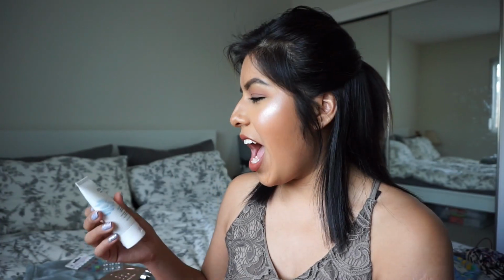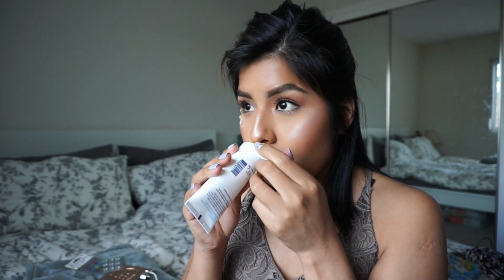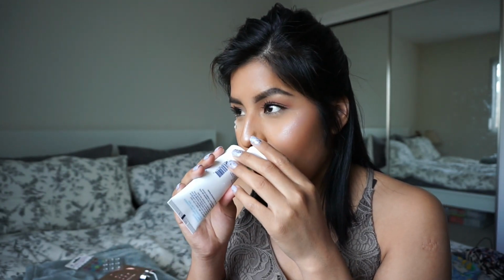The next thing I have is this H2O Plus Beauty Element Keep It Fresh Face Cleanser. It's supposed to hydrate my face and also cleanse it. That's cool. You guys know I'm obsessed with smelling stuff. It smells very fresh. Nice. The next thing, is this it? Is this it?